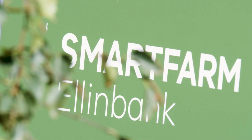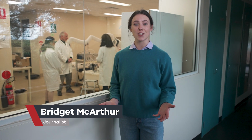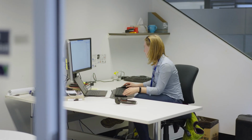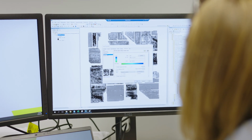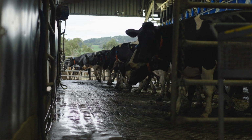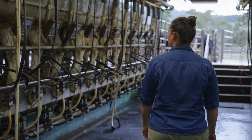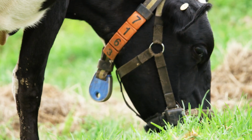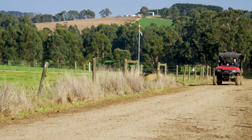The Ellenbank Smart Farm in Gippsland is Australia's leading dairy innovation facility. Here, they're fast-tracking tech solutions in a research environment and showcasing them to the dairy industry. The purpose of Ellenbank is to essentially find out new ways to improve farming, to improve the efficiency of farming, but also to improve certain things like the welfare of the cows, the nutrition of the cows, and the whole farming system.